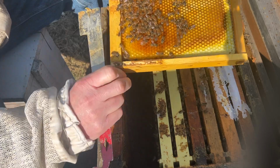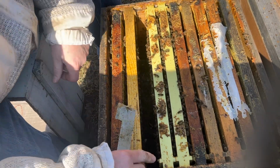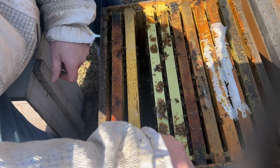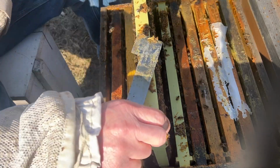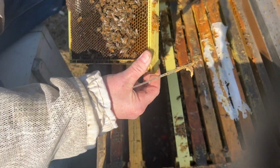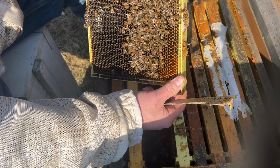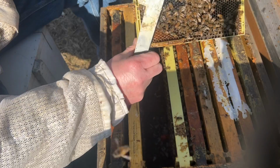Not much going on here. This colony is a little smaller. 1, 2, 3, 4, maybe 5 frames. Between 5 and 6 frames of bees. Figuring on a day like this, there's a lot of bees out foraging, so probably closer to 6, but they're not packing in the honey like the other ones. It's a little bit in here.